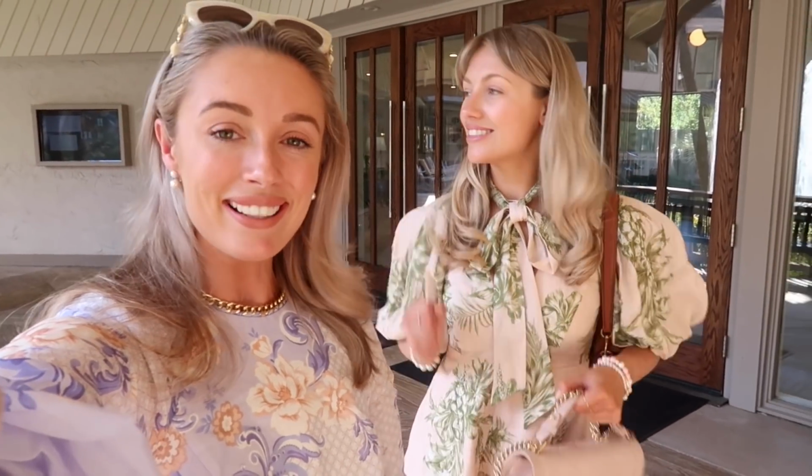We don't have very long at Hilton Head. It's really just this afternoon that we have to explore. So we're gonna check into the room super quickly, and then I think we're gonna try and rent some bikes and go and explore. Yay!